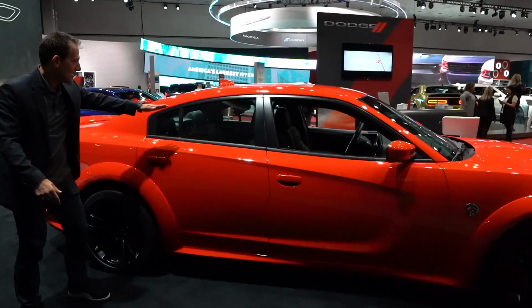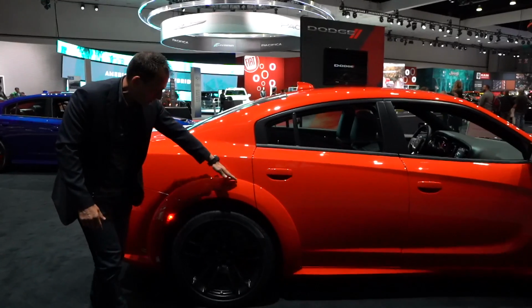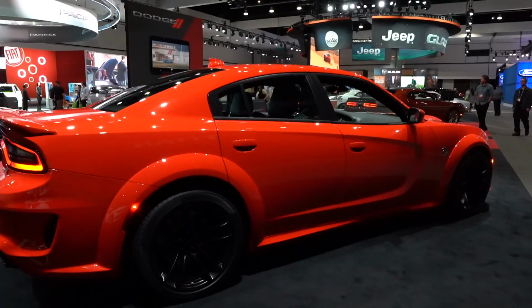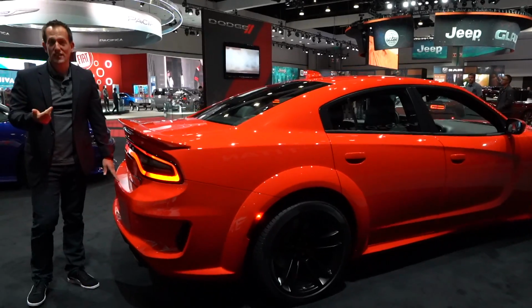Keep working your way back. Love the way the roof design slopes down into the rear pillar. I'm telling you, it's crazy. The fender flares, those 20-inch wheels with the 305 steamroller tires. Because remember, this is rear-wheel drive. 6.2 liter, over 700 horsepower.